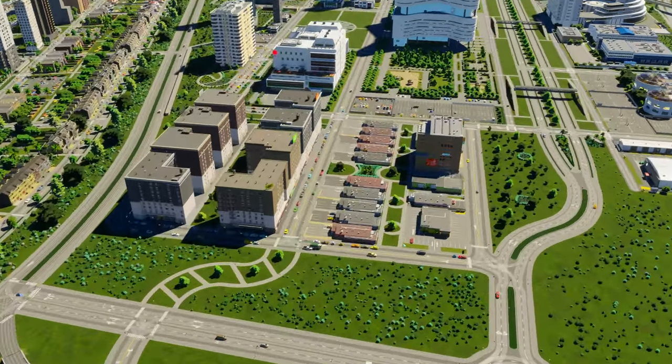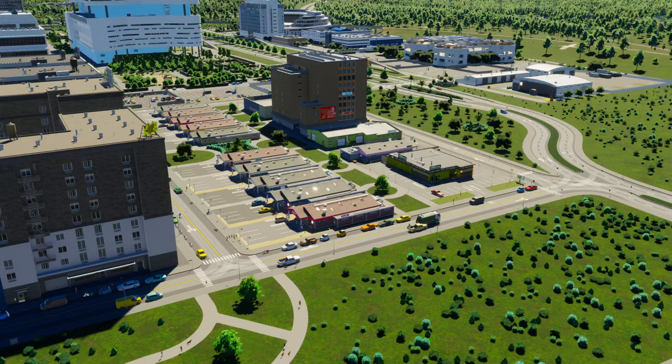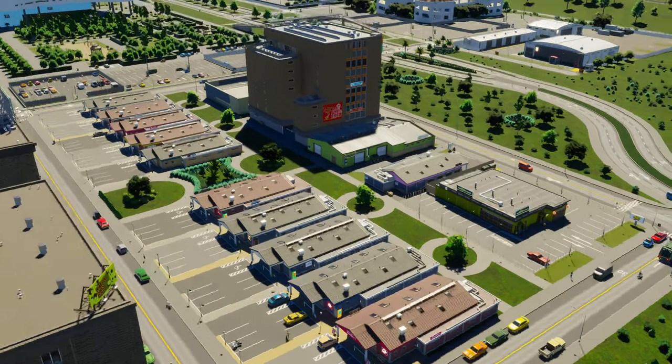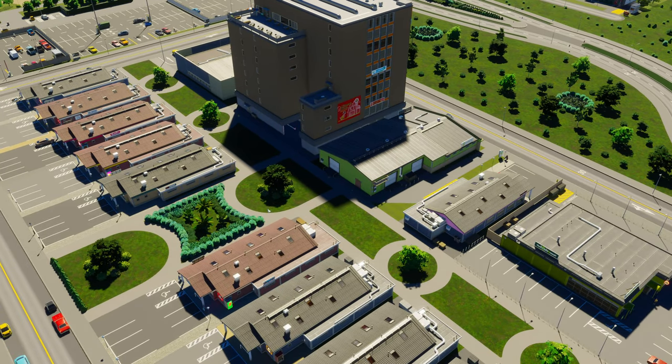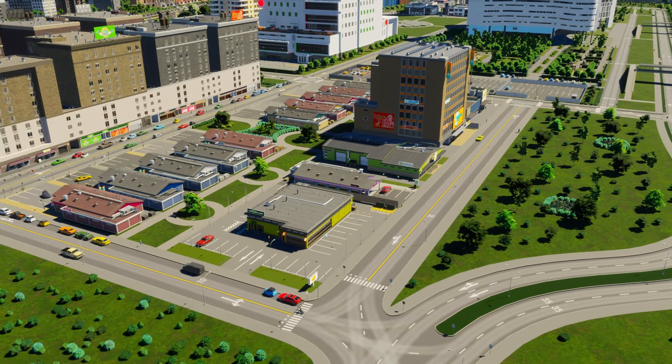Now, continuing our journey here, we've got our little commercial district down here. You can see a variety of EU low density commercial shops in here with a nice little walking garden that sits right down in the middle. Just pleasant little plantings and flowers along the way. Some additional convenience and commercial buildings down here on this other side as well.